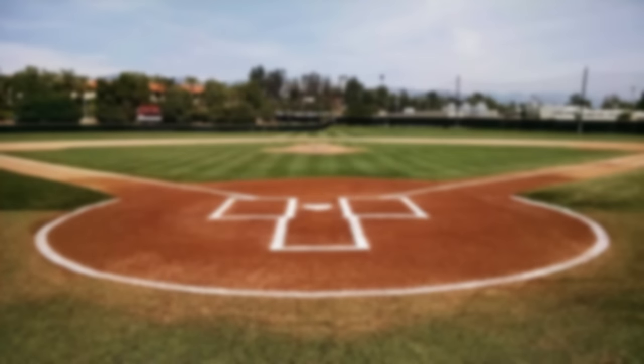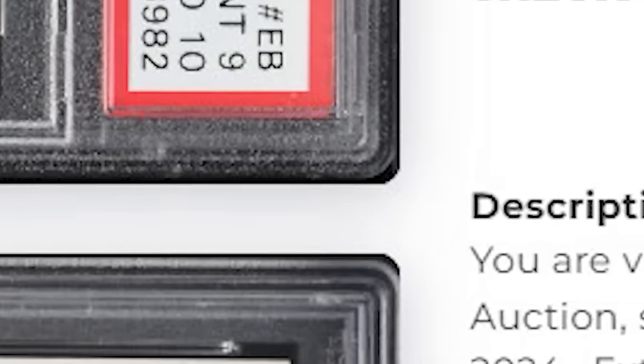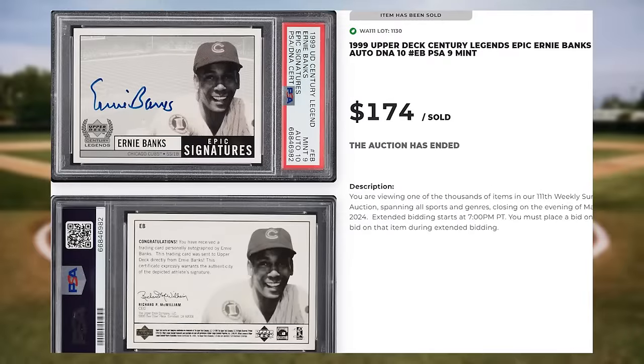Up next at number 27 is this 1999 Upper Deck Century Legends Epic Ernie Banks Auto, card number EB. This was a PSA 9 that was given a 10 grade for the auto, and it sold for $174.